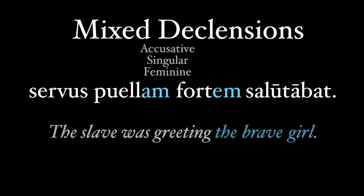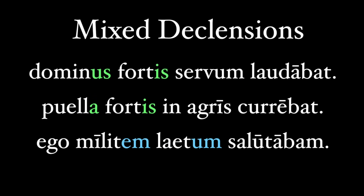So we're all set. In fact, we can change every adjective here to another adjective of a different declension. And you can see that even though the endings don't match, the grammar, the case, number, and gender, still matches. Dominus fortis servum laudabat. Puella fortis in agris currebat. And ego militem laetum salutabam.